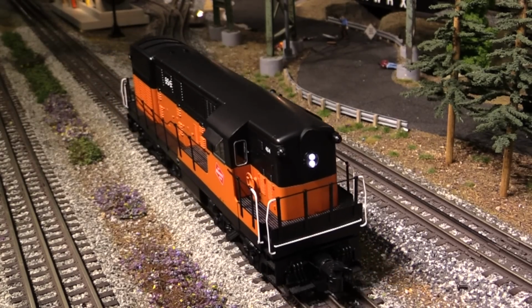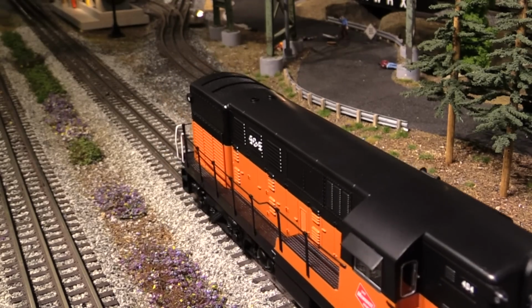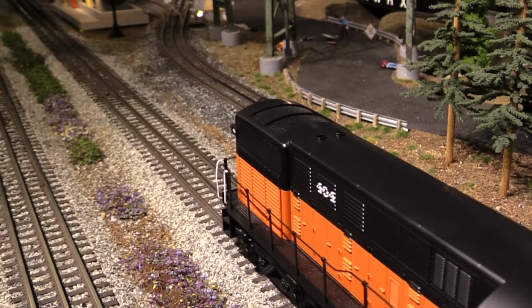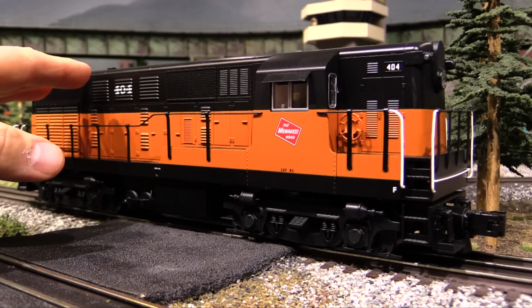On the inside, this engine has everything you'd expect on a high-end Lionel O-Scale engine. You've got 2 vertically mounted flywheel motors, one above each truck. There's a fan-driven smoke unit for the smokestack.